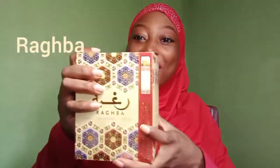On to the next one. I'm so excited about this one. I've heard tons about it, like Ragba, Ragba, Ragba, buy Ragba. It's the best Arabian perfume, the best Middle Eastern perfume. Well, we're about to find out, right? Okay, you guys, this is Ragba. They said it has a free deodorant spray inside, so let us find out.